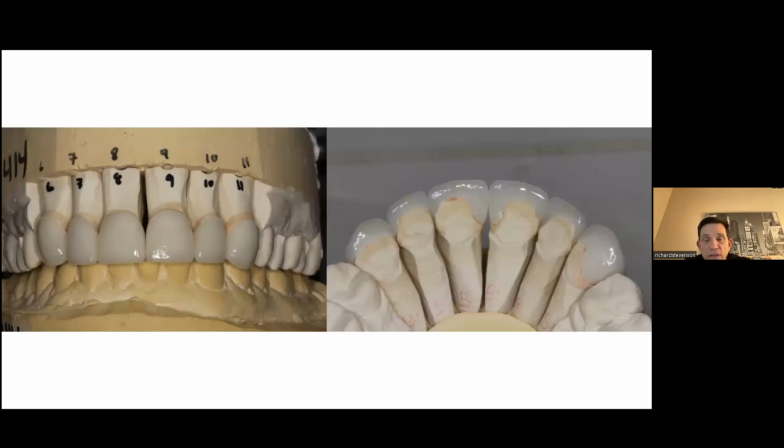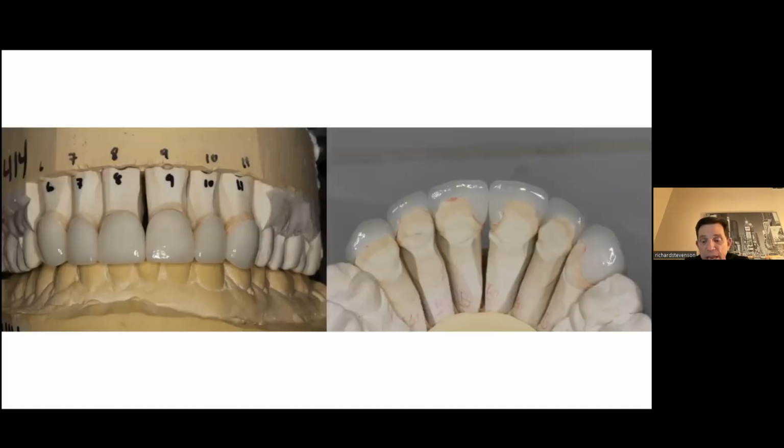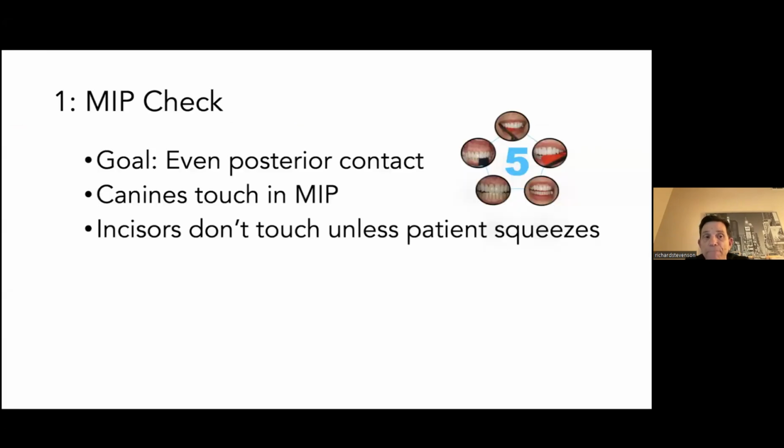So this is a set of veneers, and they're Emax veneers. They were done while I was at UCLA for a student case. These are not spectacular veneers. They're average, but they fit well. And they were quite affordable for the patient. And so I'm going to show you this particular case because I was able to photograph it and show you all the steps in the 5-step check.